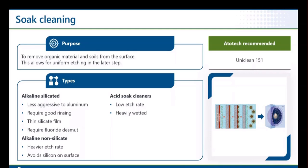And also, if parts are cast, then you could potentially have mold release compounds on the surface of the cast parts. So we need to remove all these types of contaminants from the surface so that we can ensure a uniform surface etching of the material in the subsequent process steps that follow the soak cleaning step. The most important criteria for this process step is that it needs to be a non-etch soak cleaner, and it needs to effectively remove the contaminants from the surface.